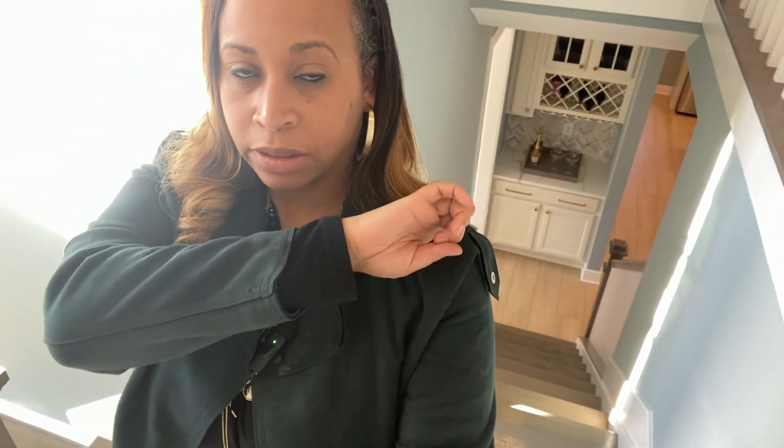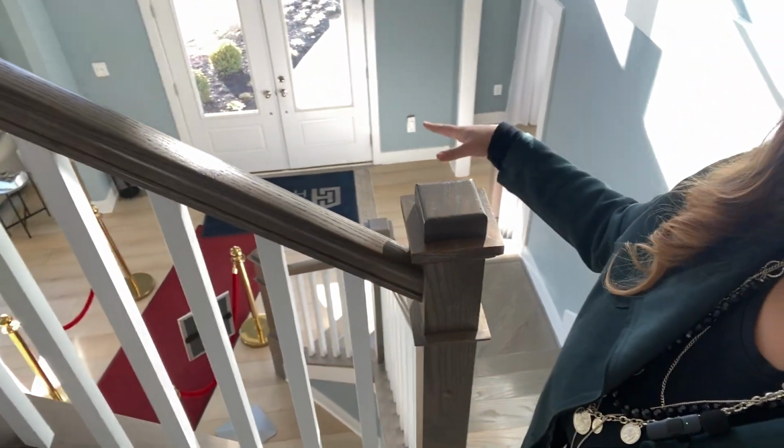So let's do it. Now, something they have that I personally love is a split staircase, so you can go down there to the kitchen and your wet bar area, or you can come down here to your grand foyer. If you have kids, I personally love stairs like this. I always think about prom and things like that, or if you just need to make an entrance coming down the stairs, this is the stairway for that.